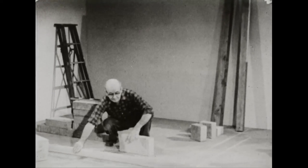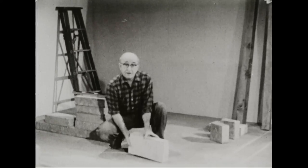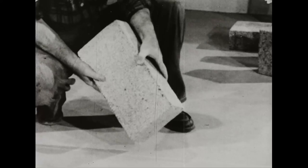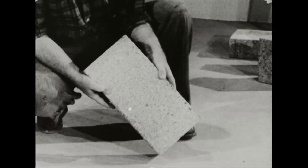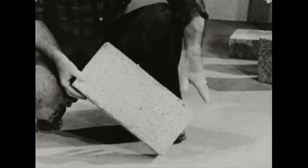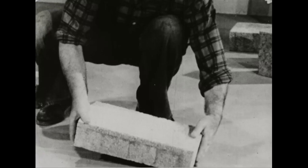This is a heavyweight 4x8x16 solid concrete block. And they're readily available. Thick, heavy walls and ceiling protect against radiation. The thicker, the better. Concrete blocks, therefore, are very well suited for this type of construction.